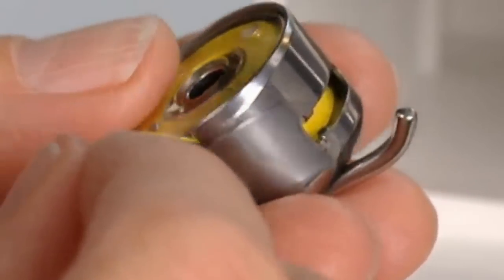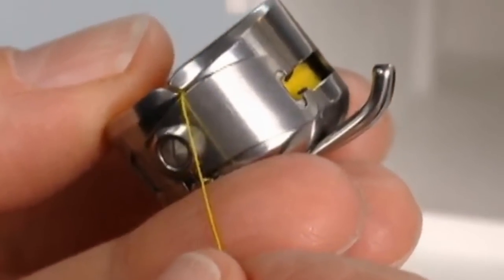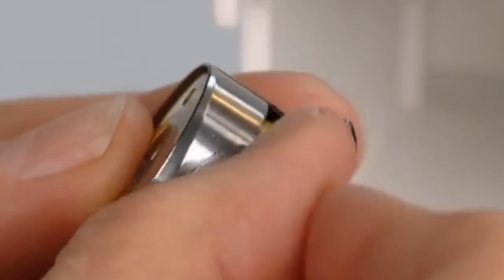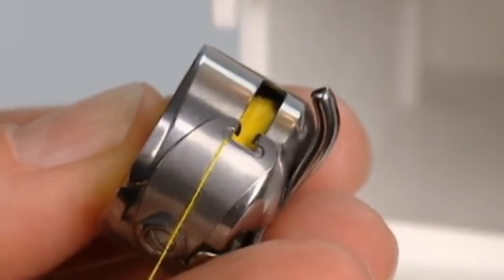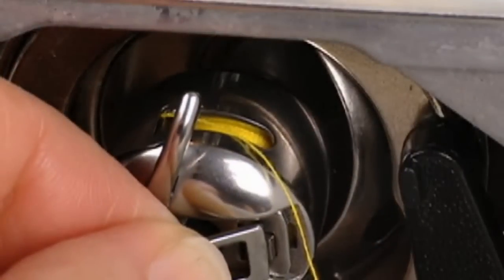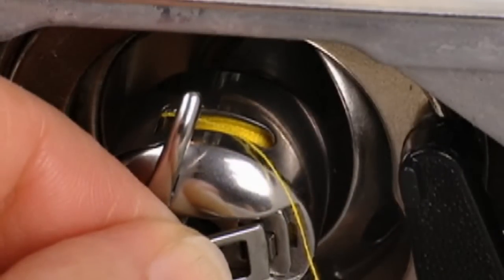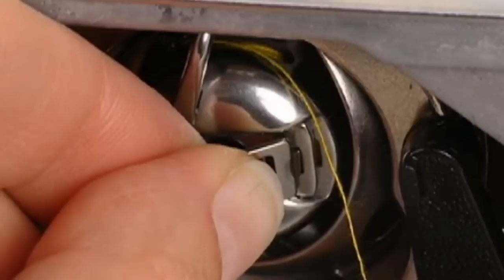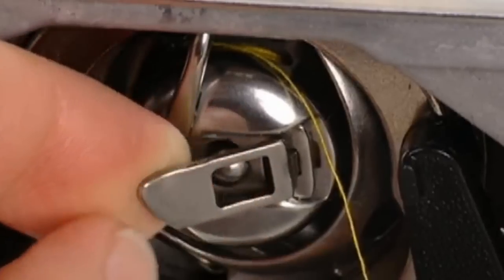Pull the thread through the slit and under the finger. Hold the bobbin case by the hinged latch. Insert it into the shuttle. You should feel it click into place. Once the bobbin case is correctly seated, release the latch.